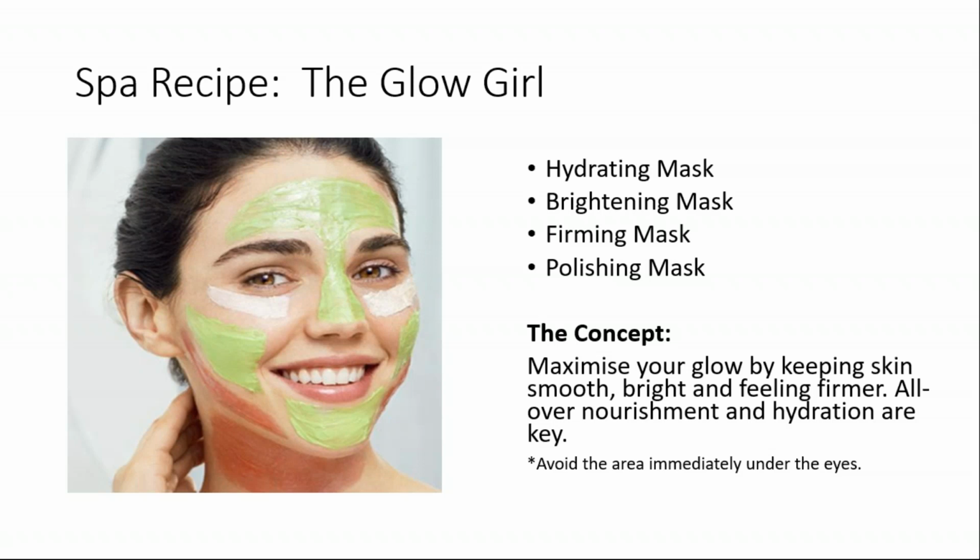You could actually use your polishing mask as well if you wanted to on the nose area, and then just use your other masks on different areas. So maximize your glow by keeping the skin smooth, as I said, bright and feeling firmer all over. So nourishment and hydration really are the key here.